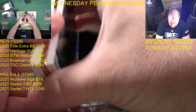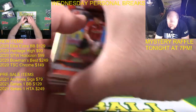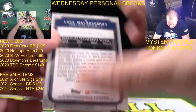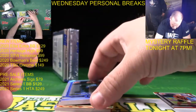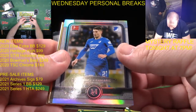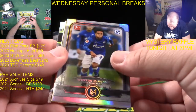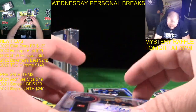Oh, we got a frame. Ooh, look at that. You know I was here for a reason. Gold in there, maybe? A little foil? It's kind of a little gold frame. Just a lot of color happening here. Well, let's check out this name here. We got Luca Waldschmidt, red out of 25. Stefan. Kramaric. I don't know what that's from, but I'm going to go with it. McKinnich. We're going to save that frame for last. Is there anybody else listening who knows what I'm talking about?